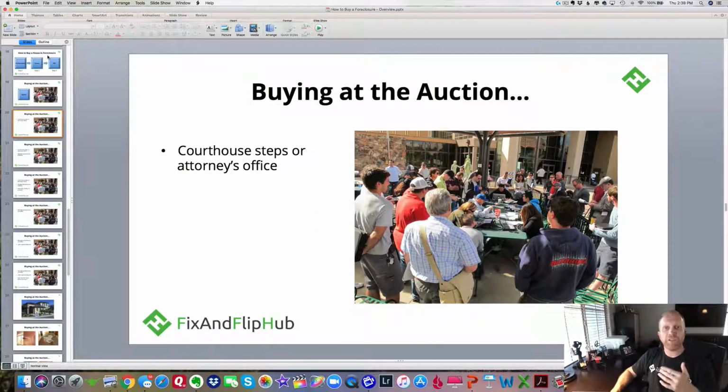So as I mentioned, these auctions typically take place at the courthouse steps or an attorney's office. And this is a photo here of an actual auction in Phoenix, Arizona, in Maricopa County. And in this photograph, you can see there's a lot of people, right? The people surrounding the table, those are third-party bidders. They're actually like professional bidders bidding on the property. The auctioneer, he's a little tough to see. He's in that blue hoodie sweatshirt there. And you notice he doesn't have a gavel, right?